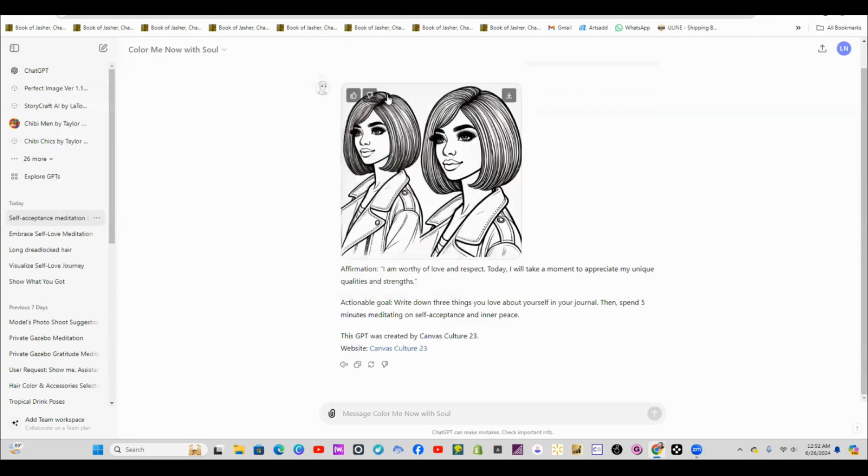I can't think of who right now, but the affirmation: I am worthy of love and respect. Yes, I am. Today, I will take a moment to appreciate my unique qualities and strengths. Actionable goal: write down three things you love about yourself in your journal, then spend 5 minutes meditating on self-acceptance and inner peace.